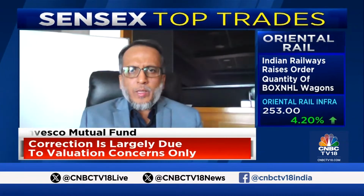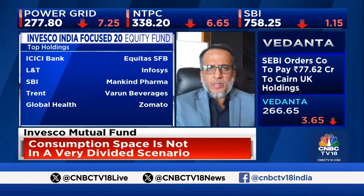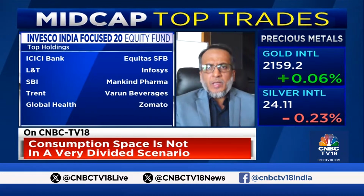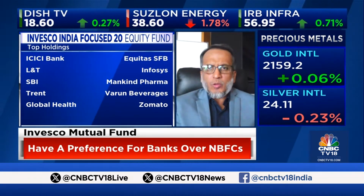Yeah, so what we are seeing is relative valuation pockets, not necessarily on absolute terms. In absolute terms, probably where we see value is, as we discussed, only in the banking and financial services space, and could probably include even some select NBFCs. But apart from that, in most other pockets, it is more of relative valuation.